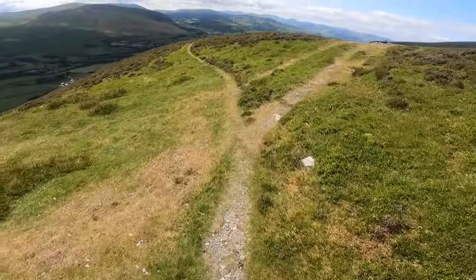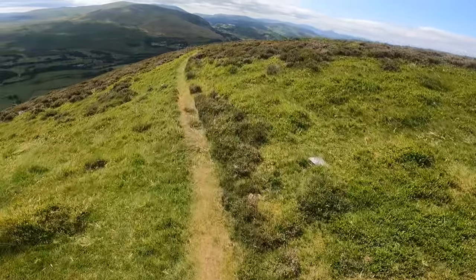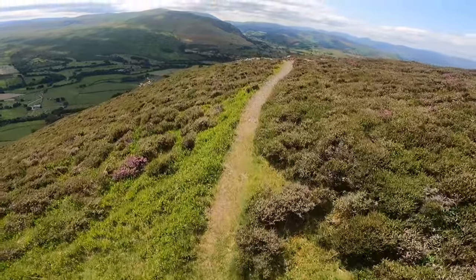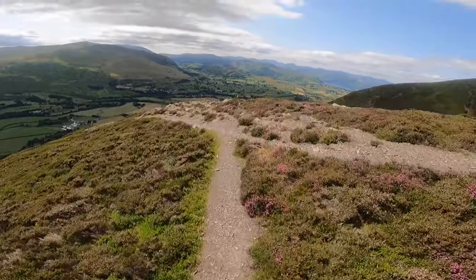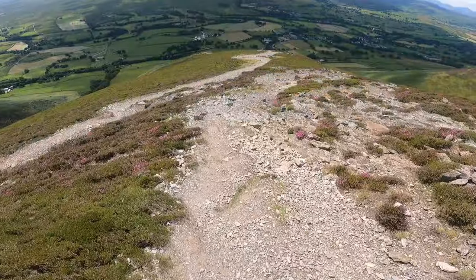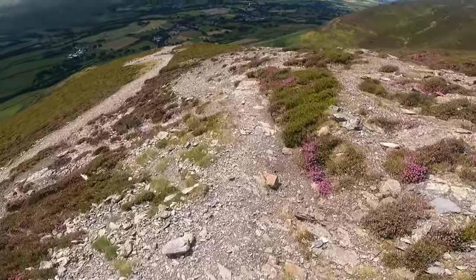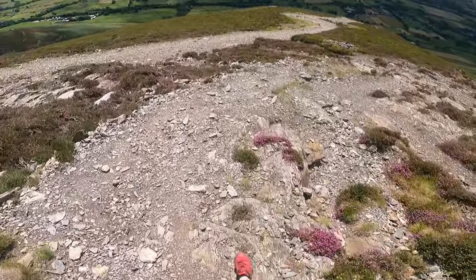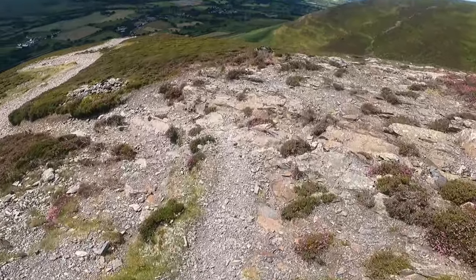You've actually got four paths here, one to the left of me, and you've got these three here. They all lead to the same place. Here you have incredible views looking over to Thirlmere and Derwentwater. If you're after incredible views, this walk is a must on a clear day.